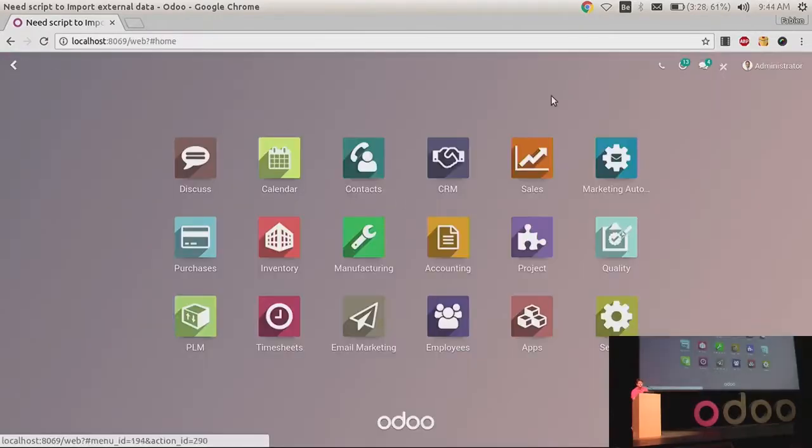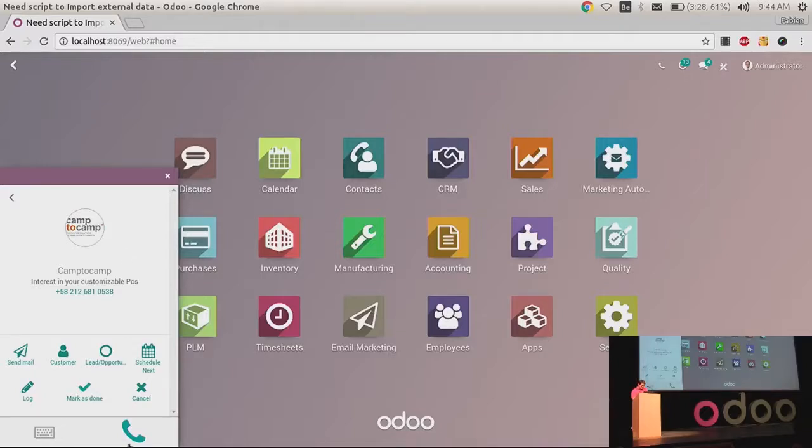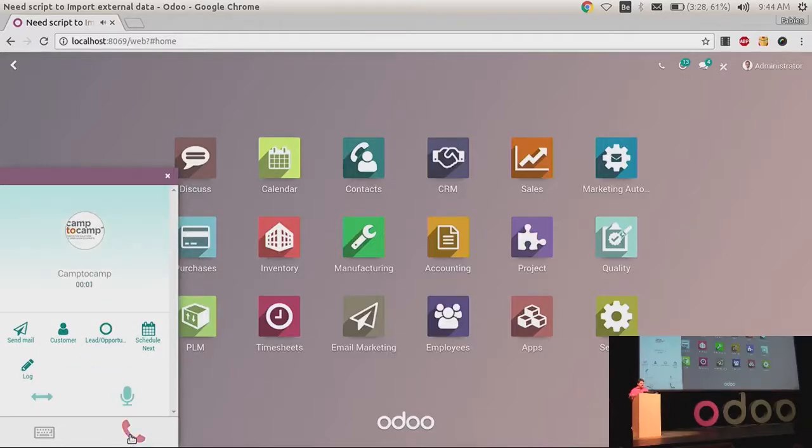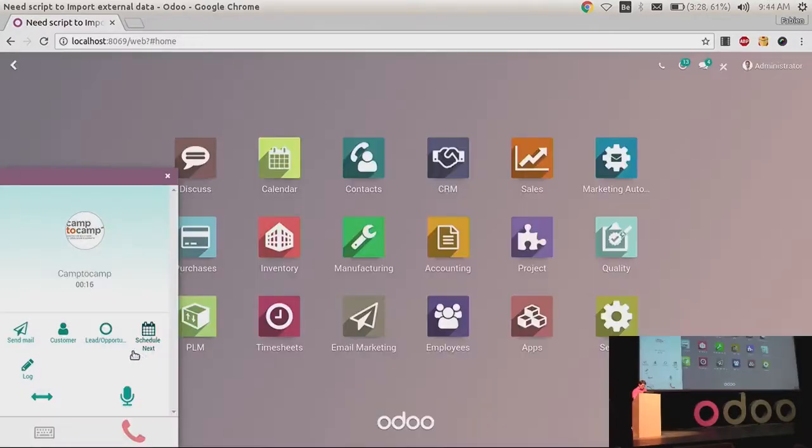So let's say I continue my day. When I'm ready, I can call, and I have all the next activities, who are the people I should contact directly. So you can just click and call, and you have your voice over IP phone integration. Fully integrated with the rest, so when I do my call with the customer, I can log a note. Let's log a note like this, and I can complete my task, schedule.